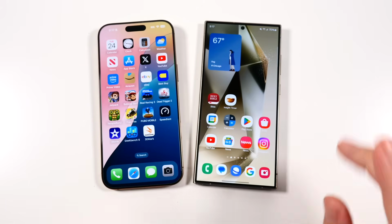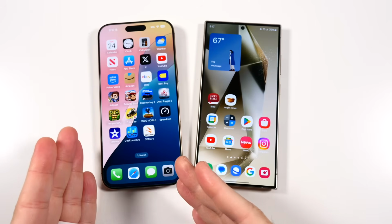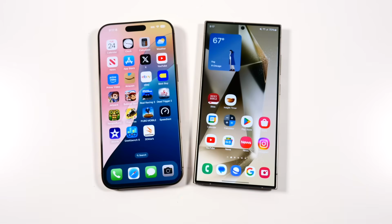And I do have more comparisons coming on the base 16 and the 16 Pro. I'm just getting my ideas out on the 16 Pro Max first.